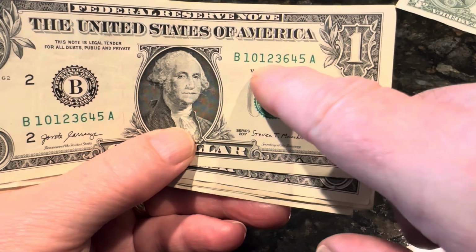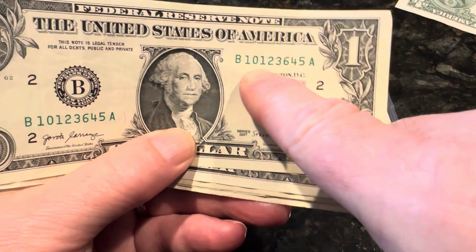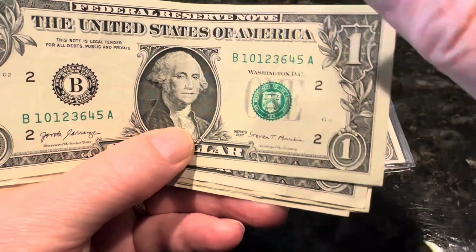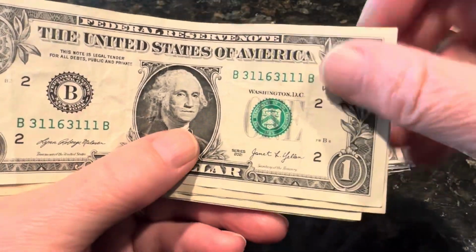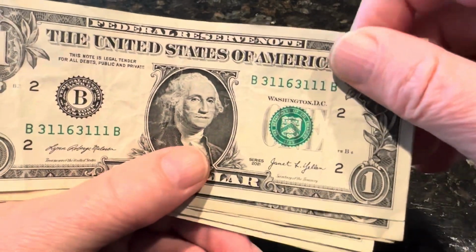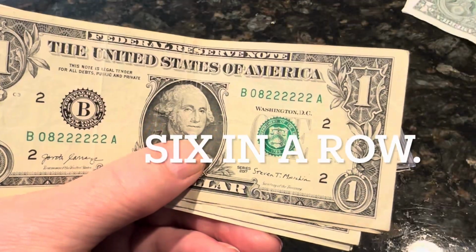So 1, 2, 0, 1, 2, 3, 4, 5, 6 with an extra 1. So it's 7 out of 8 digits are unique. Almost a perfect ascending ladder. I think it's pretty decent. It may be marketable. 5 aces with a pair of 3s. So almost a binary. The 6 kind of jacks that up, but a little bit wrinkled. But 5 aces is always good.